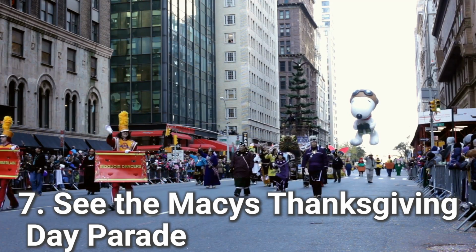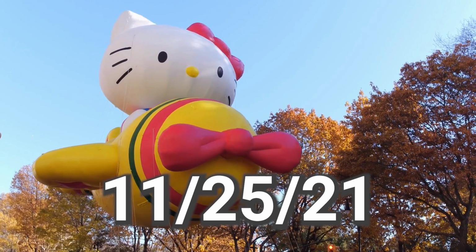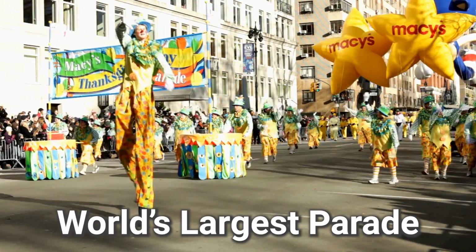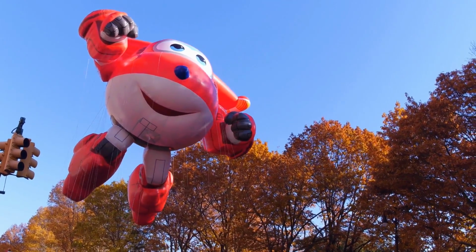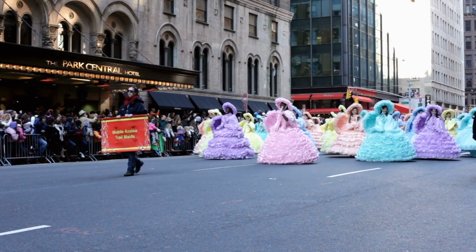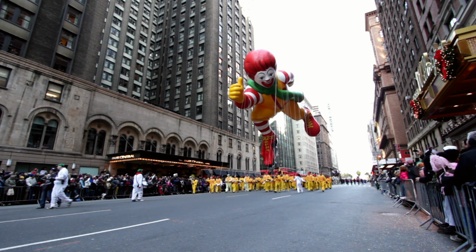The Macy's Thanksgiving Parade, which is slated to be held on Thanksgiving, Thursday, November 25th. And unlike last year, you will be able to view it like normal. This is a really cool activity for families, especially for kids, because those floats are larger than life, and there's a lot of really well-known cartoons. If you're up for it, if you're a morning person, this is a parade that I think is definitely worth your time.